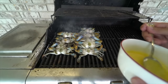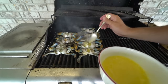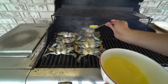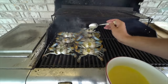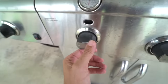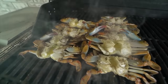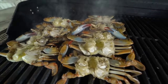Once you get all your crabs on, start hitting it with your sauce, with your grilling sauce. Fill it up good. Go ahead and turn your heat down. All right, so for this, you don't want to cook them too hot and you don't want to cook them too long. I check them every 2 to 3 minutes. As soon as it looks like they're done, go ahead and get them off.